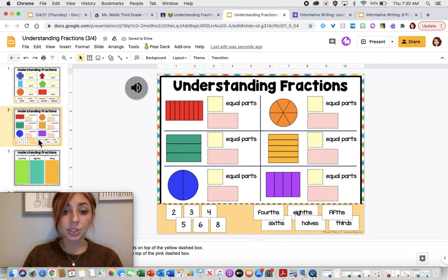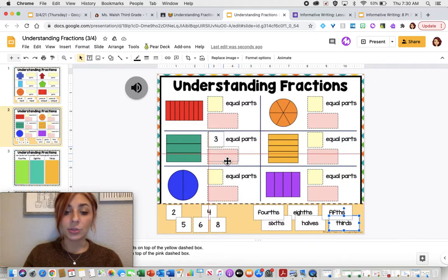Then on slide number 2, you are going to tell me how many equal parts they are split up into. So for example, 1, 2, 3, I would click the 3. I would drag it right here. And then I have to find the written form of 3 equal parts: 4ths, 6ths, 8ths, halves, 5ths, thirds. Oh, I know thirds is going to be our academic vocabulary for fractions split up into 3 parts, and so on. So keep that in mind while you're doing that job.